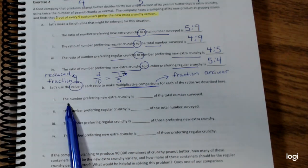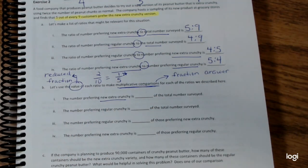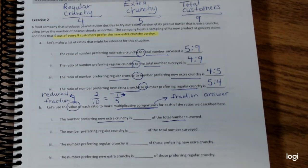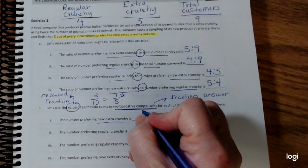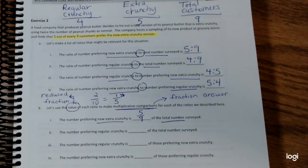The first one says the number preferring new extra crunchy is blank of the total number. Since I'm looking for a fraction answer, I would look at the top and find out that the new extra crunchy is 5, and my total is 9, so I would write the fraction 5/9. The number preferring new extra crunchy is 5/9 of the total number surveyed.